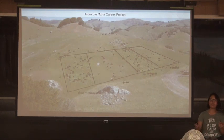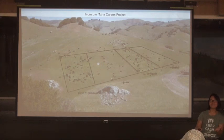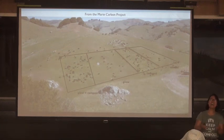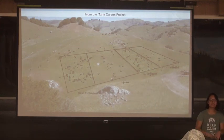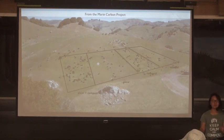So compost has kind of healing properties. Healing properties, that's right. Yeah, and once you put down compost, it's really good for the soil. I mean, just one application is great, but a lot of farmers, for example, put down compost every year.